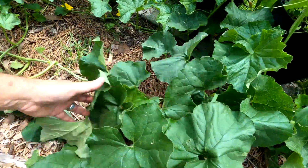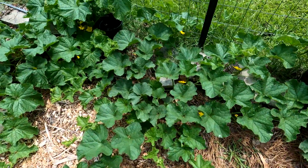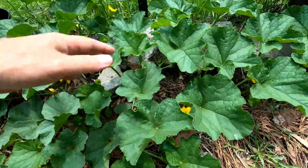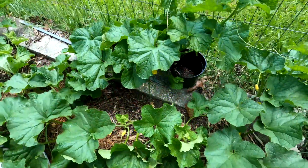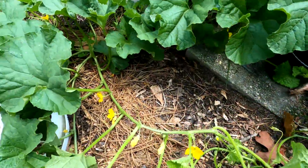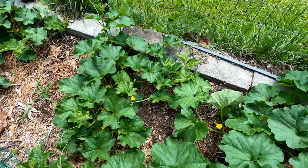I don't see any cucumbers on there yet. A lot of flower budding, but no cucumbers. Not yet. I mean, you can see a lot of cucumber flower buds, but no cukes. No cukes yet on there.